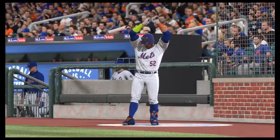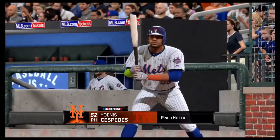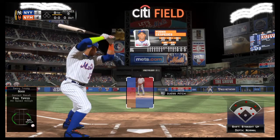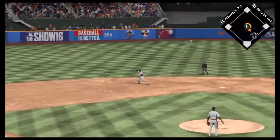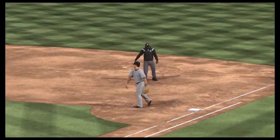Yoenis Cespedes will pinch hit here, and he's the potential tying run. Now action in the bullpen as their closer starts to get loose out there. Hit to short. Gregorius is there. Throws in time, and that's out number 1.